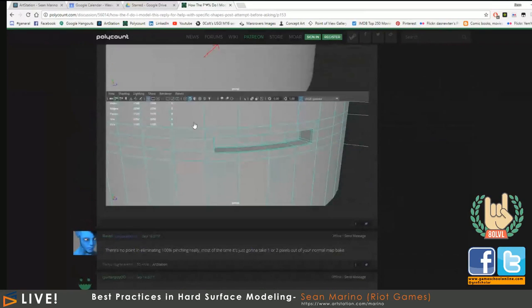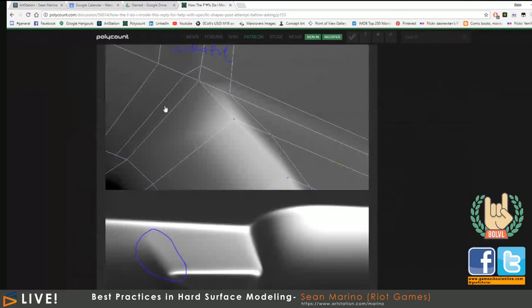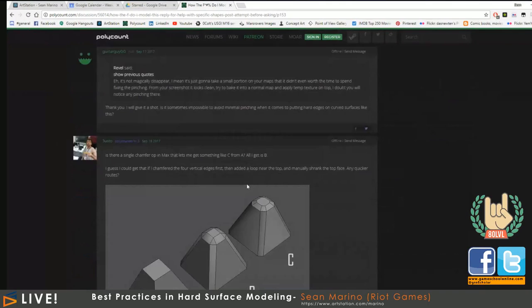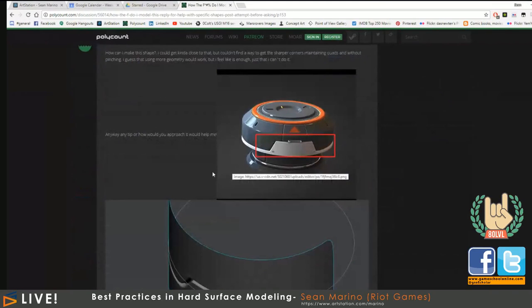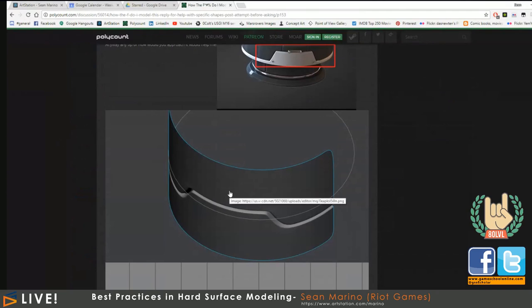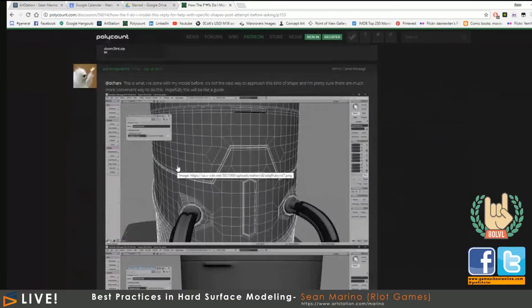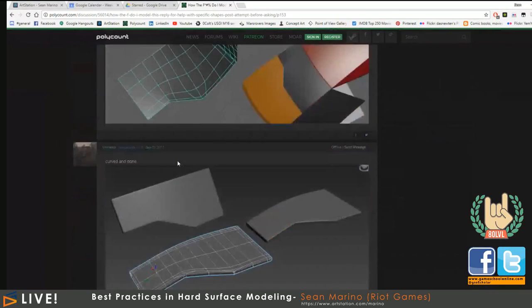You have stuff as simple as something like this to as complicated as putting edge loops on a gun so that it smooths properly. More often than not, you can find the kind of thing you're looking for in terms of hard surface modeling in this thread. And if you can't, you post it and someone will help you out. I've definitely posted here a ton of times just being like, hey, I'm really stuck on this thing. How do I do it?